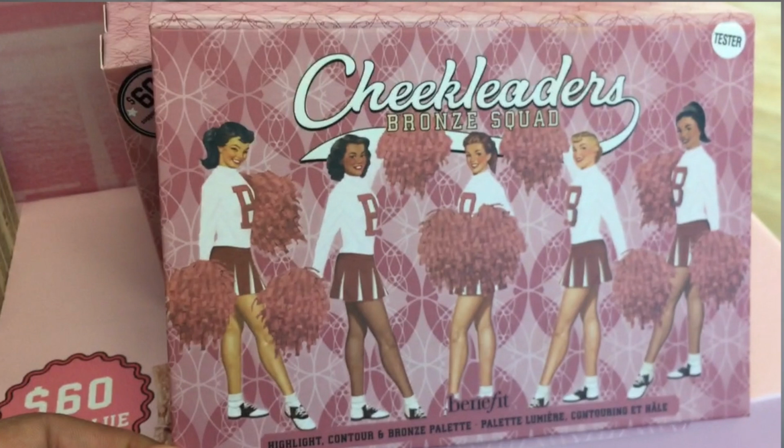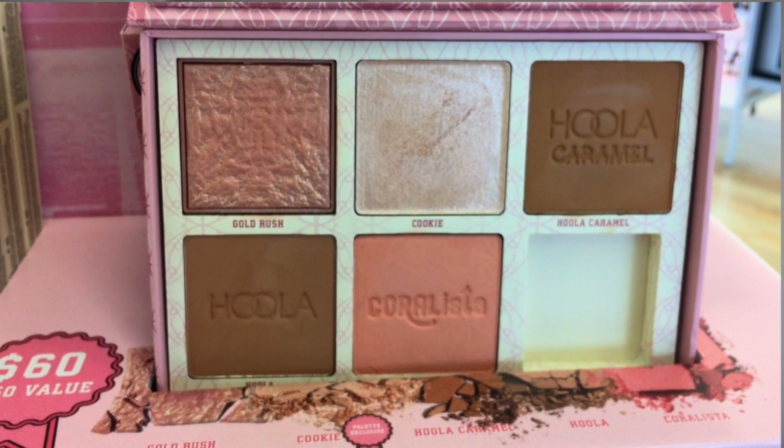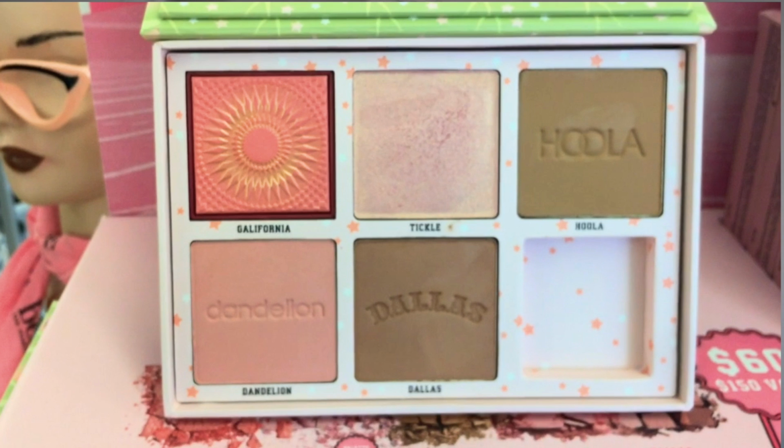Now I want to talk about both the Pink Squad and the Bronze Squad, the two new limited edition face palettes from Benefit. There's a blush, a highlighter, and the bronzers inside, and there are new shades included. The package is supposed to be, I think, about $150 worth of product in each box. However, you're getting the box for $60.